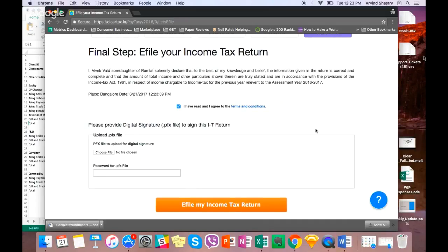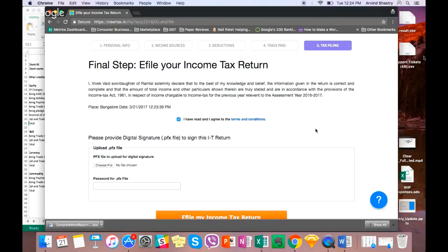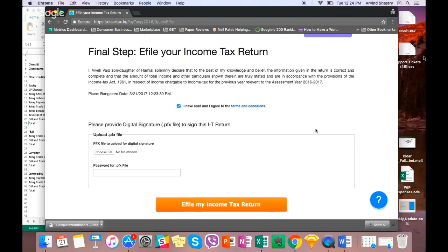As you can see, I have keyed in the OTP. Then I'm directed to the last page. Moreover, in case you have a PFX file also, you can simply put in the PFX file and the password of the PFX file. We'll submit it directly to the income tax department. Otherwise, an XML will be downloaded. Once you click on e-file my income tax return, a final XML will be there, and you have to sign that XML and send it to the income tax department.